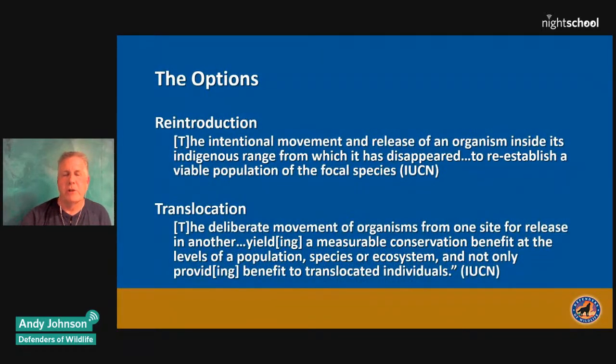So really the options for trying to get otters into places where they were historically and maybe should be again. Lilian talked about this idea of translocation, but sort of the umbrella term that I think applies is reintroduction, which the IUCN defines as the movement or release of an organism inside its indigenous range from which it has disappeared to establish a viable population.